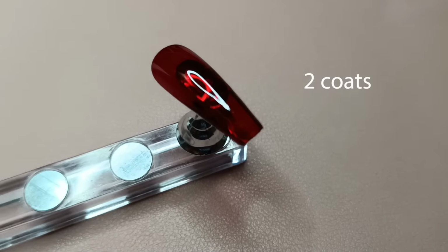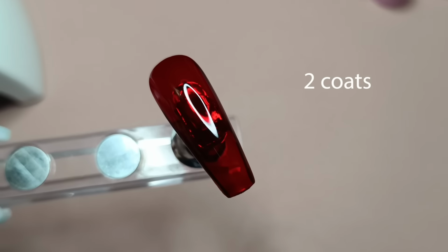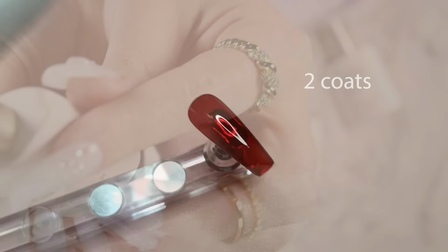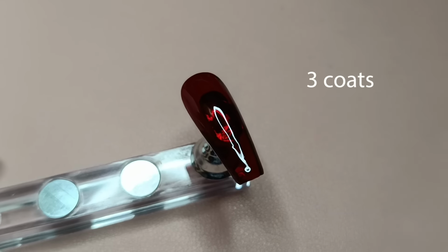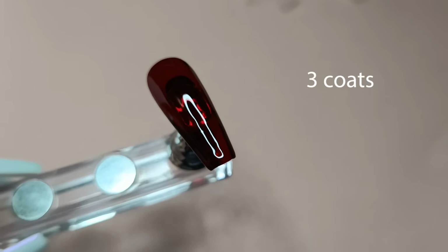I was thinking, maybe I could use these on Halloween nails. I could do a drip and cure it before it evens out, and it would just be like a little drip of blood on the nails. That could be fun. Definitely keep that in mind for Halloween time.